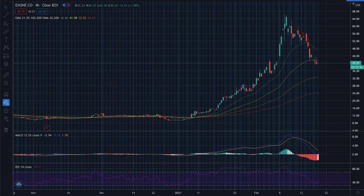Now, I don't like to try to time the bottom of a dip and to buy into a falling knife. So I think it's important to wait for the price to bottom out before buying into it. Now, I would love to see the stock start stabilizing around 36. And once it has a bottom, I believe it could be a really good time to build a position in the stock.